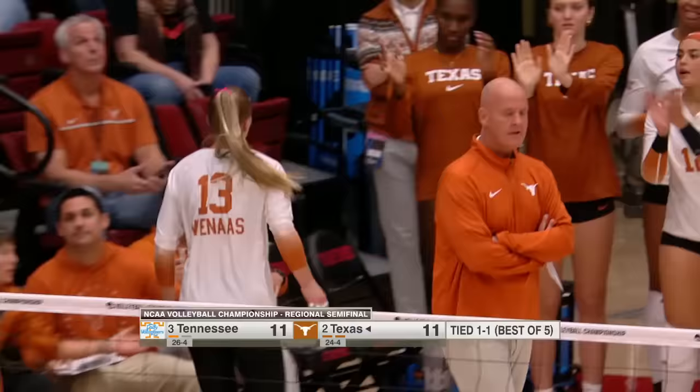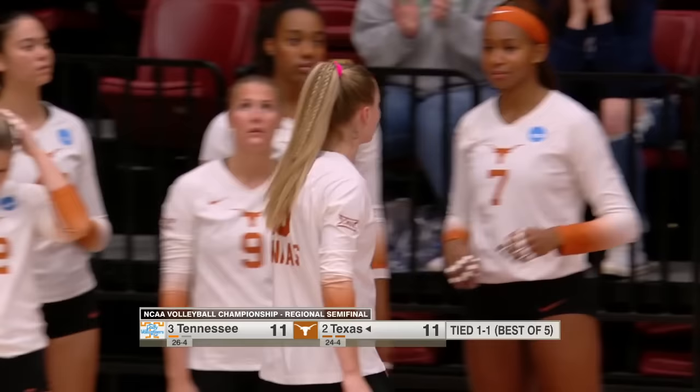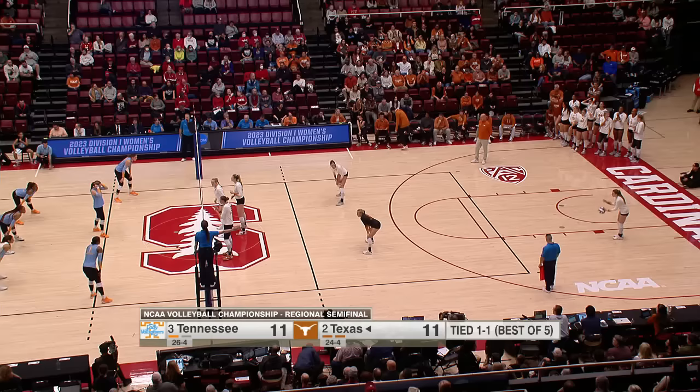Louisville's win. Reese Robbins came on and had 5 kills to help Louisville to a 5-set win over Creighton. And in this case, it's Sydney James who comes on, goes on a service run. That run ends with the point there for Texas to tie it at 11.